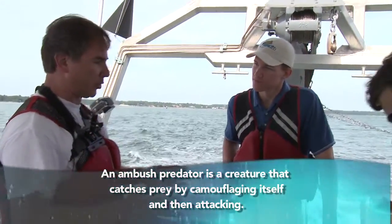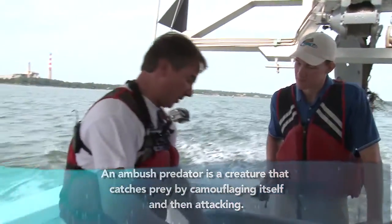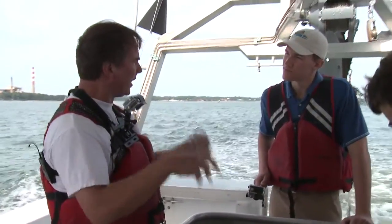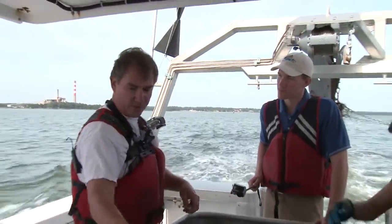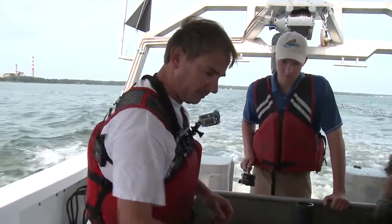As opposed to something that swims around constantly searching for food, like a croaker, which will swim around and search the bottom, and with the sensory, it can smell the animals and dig them up out of the sediment, but it's constantly swimming around looking for food, whereas those will just lay in wait and wait for the food to come by and then surprise them.